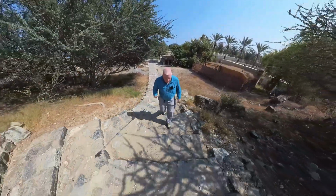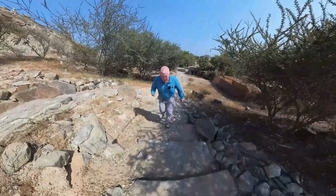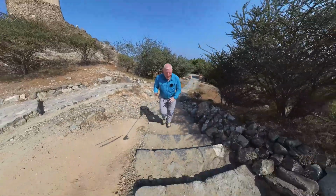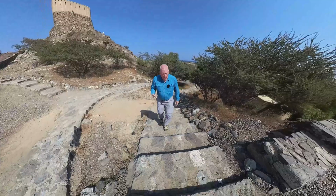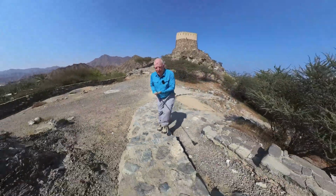What I would suggest is, if you're coming from Dubai or the west side of the country, come across here and make it into a full day's excursion. Go to Khalifa, visit the fountains and the waterfall, and lots of reasons to go to Khalifa now. Plenty of good walks.